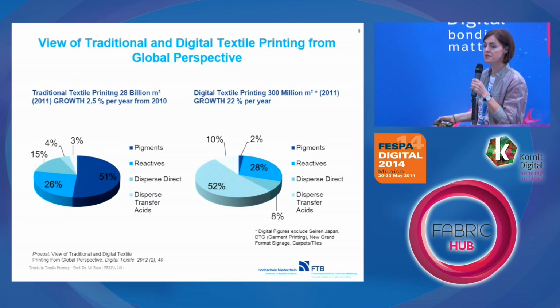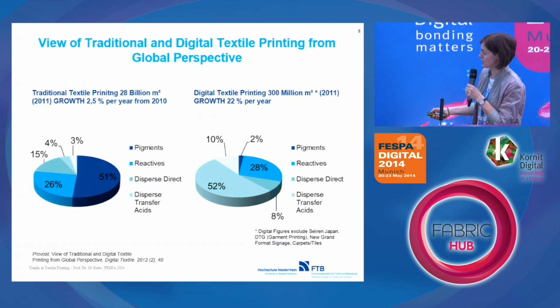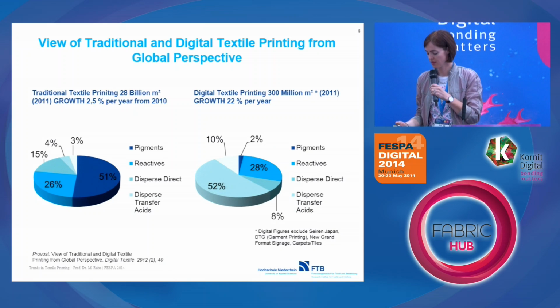But when we want to cover this here, there is large business from my point of view, which we can get here in the reactive and also in the pigment part. We have to look also into this field here, what's happening there, and there are some very interesting solutions here on the exhibition.